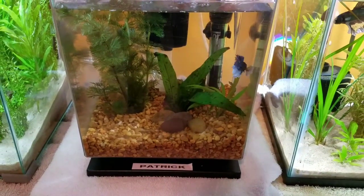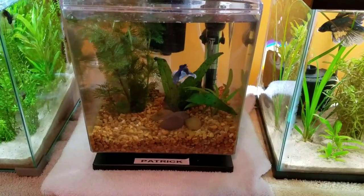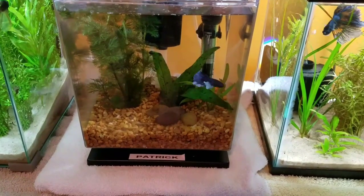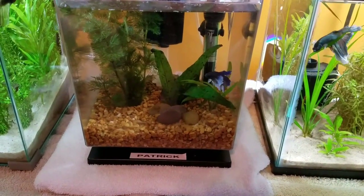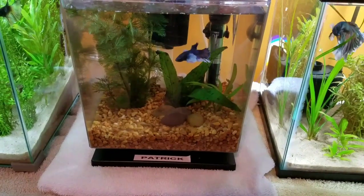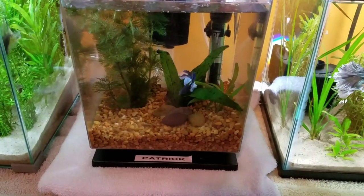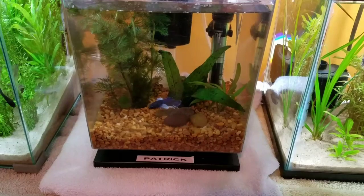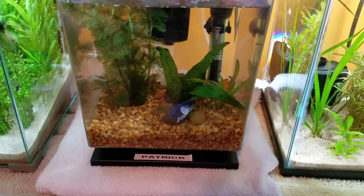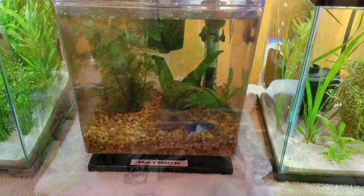Now his tank is a smaller tank. It is a 1.5. I have used that on a couple of occasions for some of my female bettas and for smaller fish. I am very adamant about my water quality, so I do change the water very frequently and monitor their levels there. But he has done great in this tank. He's got some cambaba, some java fern, and a few little river rocks there. Patrick is just a great fish.